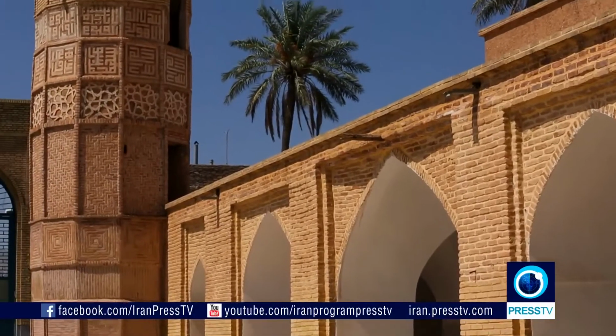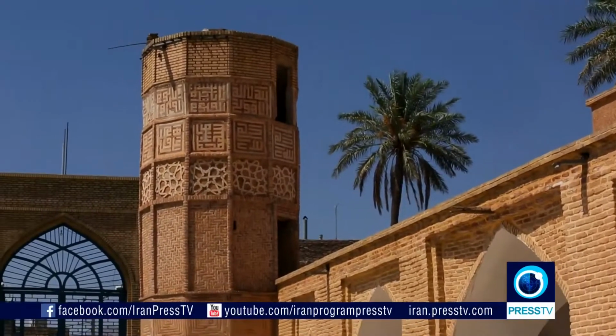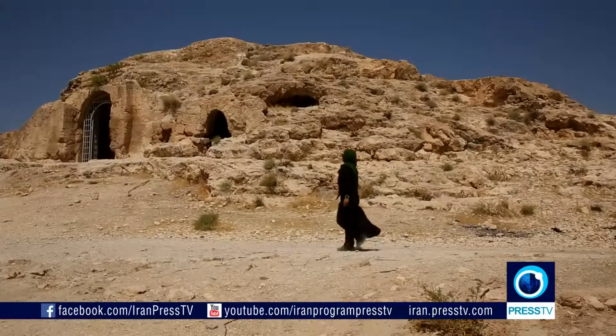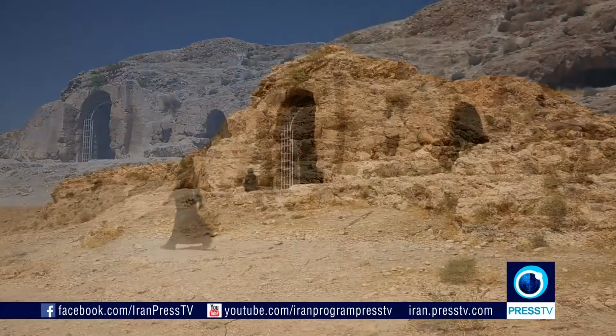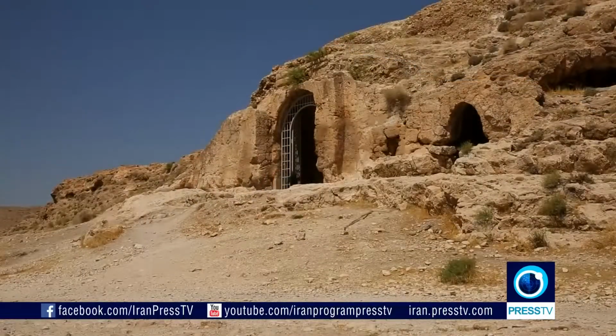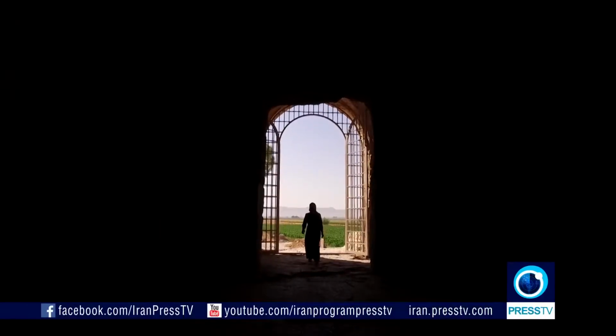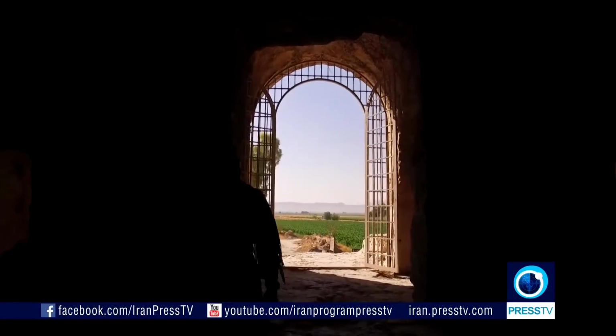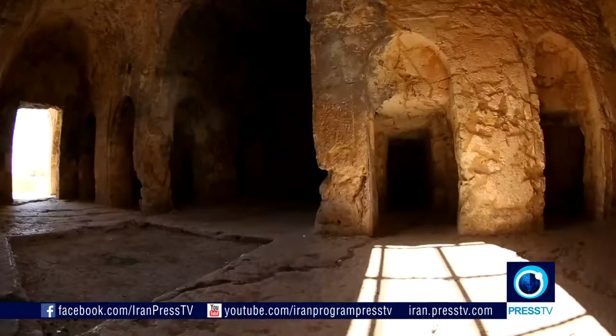But this mosque isn't the oldest historic building in Darab that has a somewhat unique architecture. About 6 or 7 kilometers to the southeast of the city, there's a structure with a rather foggy history. A stony construction overlooking green fields of corn and wheat that's taken on many names over the centuries.